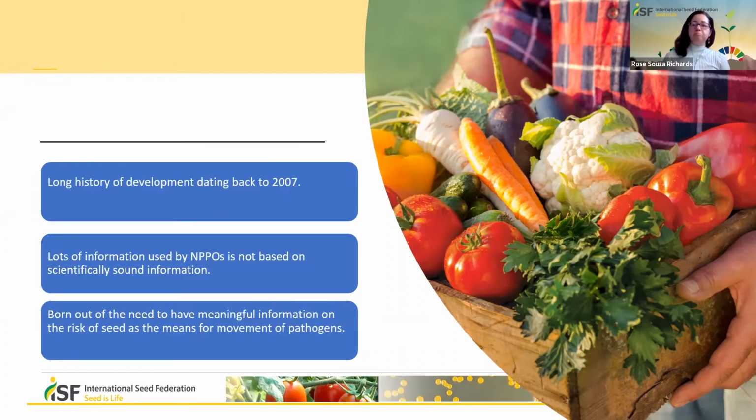This initiative, which means this database, has a long history of development dating back to 2007. There is lots of information that the NPPOs used, but unfortunately, it's not based on scientifically sound information. We wanted to provide, through this database, information that is justified if there is a need for a regulation for a specific pest, for a specific crop. The development of this pest list was born out of the need to have meaningful information on the risk of seed as a means for movement of pathogens.